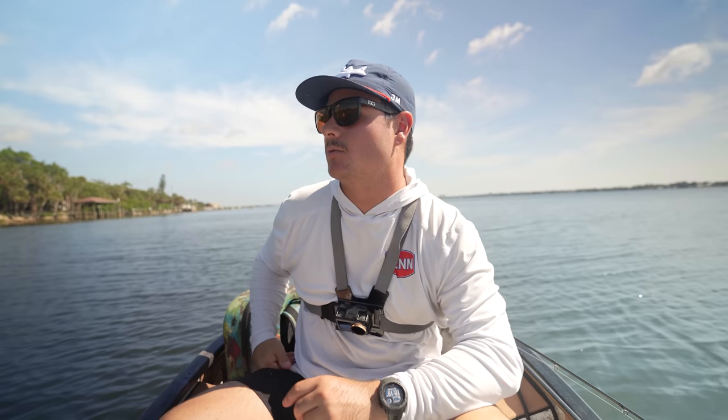Awesome fight. That was a good release as well. Always do your best to try to keep the fish almost entirely in the water. If you want, you can maybe lift just a little bit just for a picture, or whatever you need to do to get the hook undone, but try to leave those fish in the water. That was a beautiful tarpon.